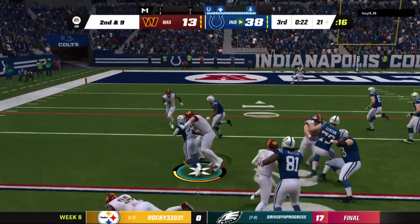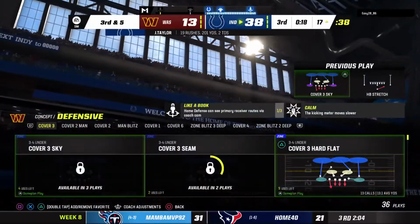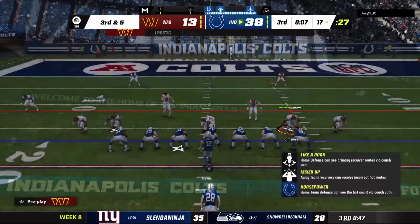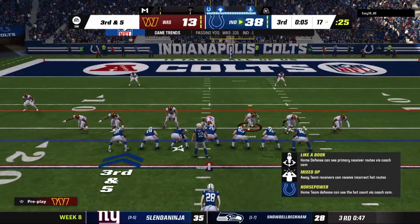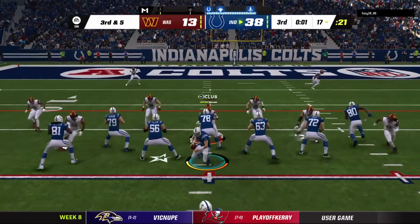Second down, another run with Taylor. It's a 4-yard pickup there, and it leaves him with 3rd and 5. But really, that was no surprise there. They've been running it well all game, and I know goals change all the time, but any team will take that type of run each and every time.